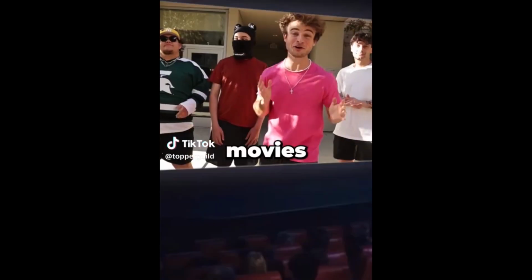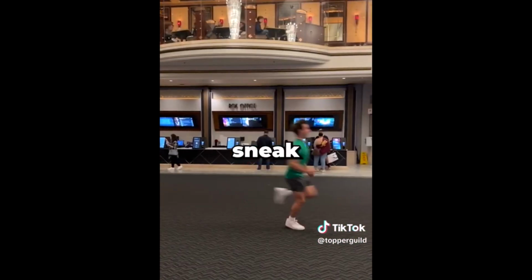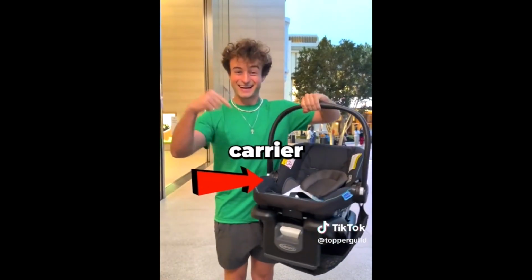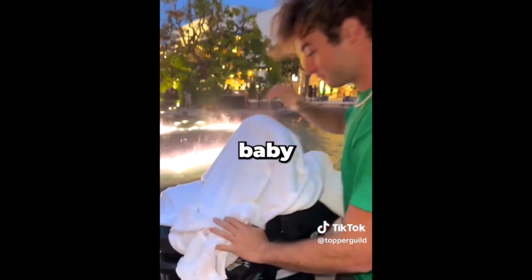Every time I go to the movies, I always get popcorn. But the last time I went, it just wasn't hitting the spot. And then I got an idea to sneak a 5-star meal into the movie theater. My plan? Buy a baby carrier, order a 5-star meal from one of the top-rated restaurants in LA, and cover it to make it look like I have a baby.